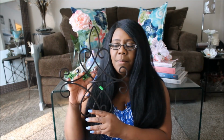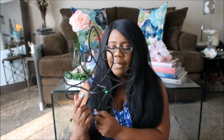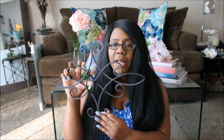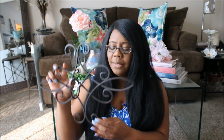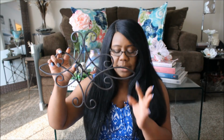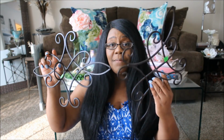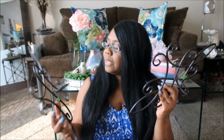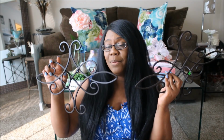I haven't decided if I'm going to actually put a candle holder in here and put a candle and use it as a sconce that way, or if I'm going to have Chad remove that part, like saw that part off, and then just hold on to it, because I could probably get it welded right back on, because we know someone that does welding, and hang them like this. I ended up getting 2 of them, and they were 2 for $2.99, 25% off.